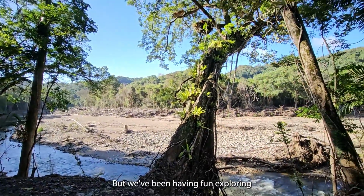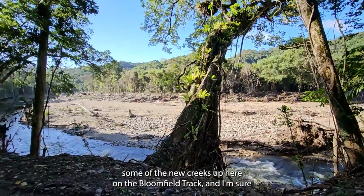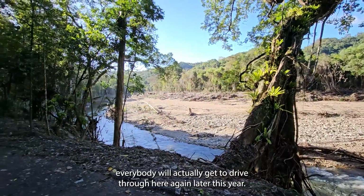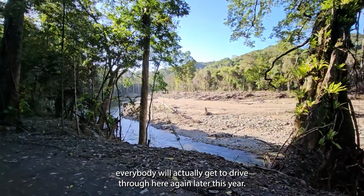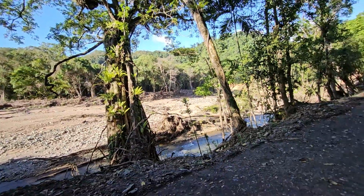But we've been having fun exploring some of the new creeks up here on the Bloomfield Track, and I'm sure that everybody will actually get to drive through here again later this year, which in itself is a miracle after the devastation.